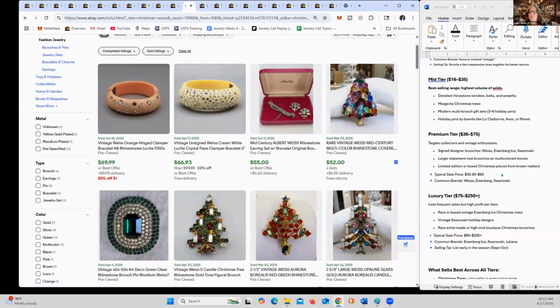All right, now we're at the premium tier, which is $36 range to $75 range. And this targets collectors and vintage enthusiasts. And you'll see signed designer brooches like Weiss, Eisenberg Ice, and Swarovski starting to get into a little bit nicer brands. Larger statement tree brooches with multicolored stones. Obviously, the rhinestone Christmas trees do better than the enamel ones. Limited edition or boxed Christmas pieces are from the known makers. Like we said, Weiss, Eisenberg, and Swarovski are in that range. 39.99 to 65 is a pretty common range.